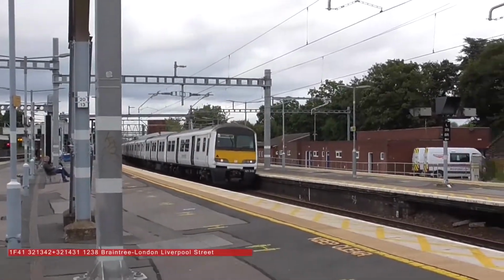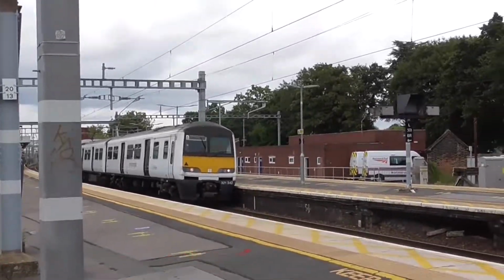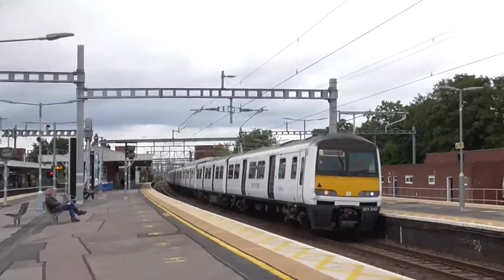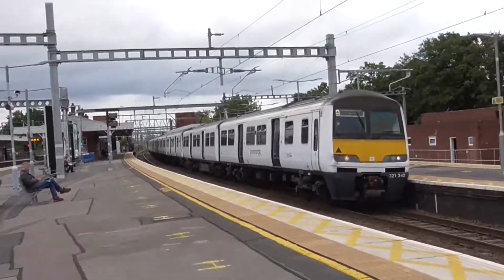We're arriving now is the 1238 Greater Anglia service from Braintree to Liverpool Street, which has just arrived on the platform. It's operated by 321342. Looking lovely there. It'll be ready to depart soon.